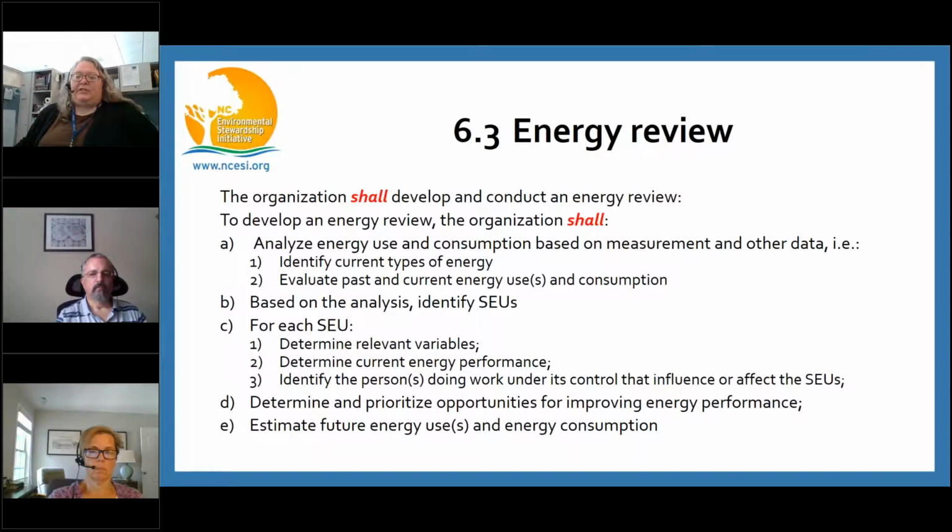And then from those, determine what can be measured, what the current performance is, and who has any control over that device, including any contractors. You want to figure out what kind of improvements can be made to those significant energy users, and then decide which ones will be worked on and in what order, since you probably don't have resources to do everything at once, right? None of us have enough hours in the day to do everything we'd love to do, right?